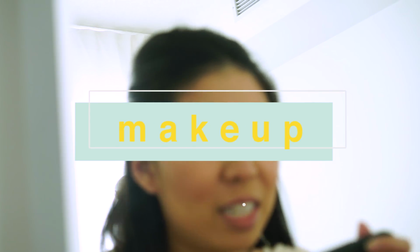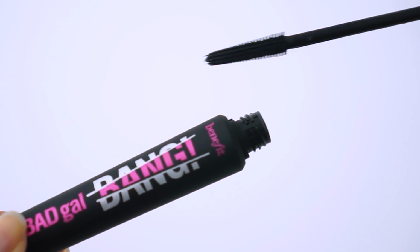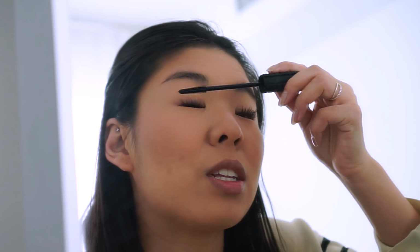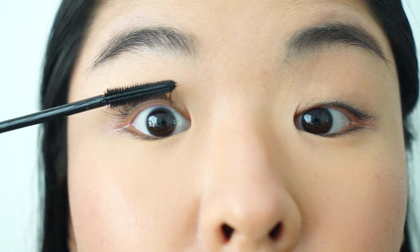So I didn't realize that the mascara that I was using before was actually quite heavy and it was weighing down my eyelashes. I was at a Benefit event where they introduced the new mascara called Bad Gal Bang. It has a lot of technology to it and it's meant to really hold your curl. They really emphasize that it's lightweight, plus the wand is extra thin so that I can reach the inside of my eyes. With little eyes, you gotta pull out all the stops to make sure that it works.